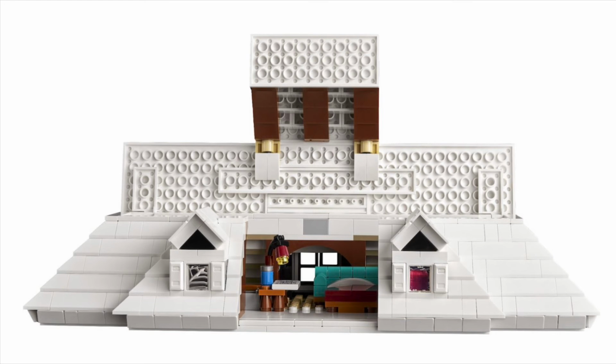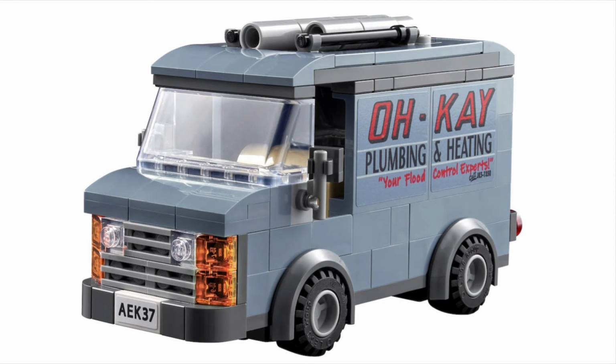And then taking a look at the plumbing van again, you can see that, honestly, it's fantastic. You can see Harry and Marv together. It sort of seems like, starting with Luigi's van from the Endgame Battle set, they've really been improving their trucks, which honestly is absolutely incredible. So that is really cool. And yeah, that is basically it for that. That is the build. It honestly is really cool.